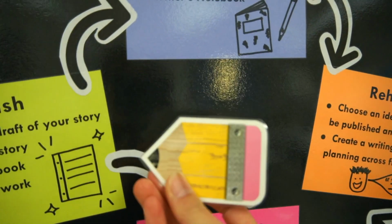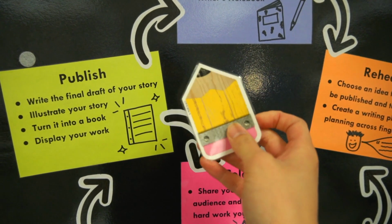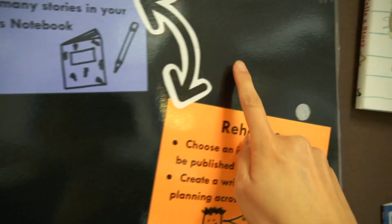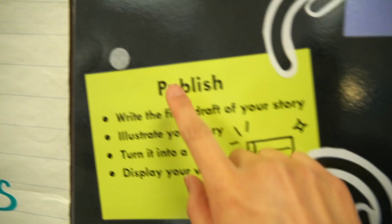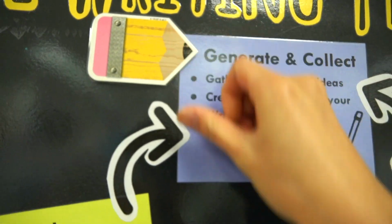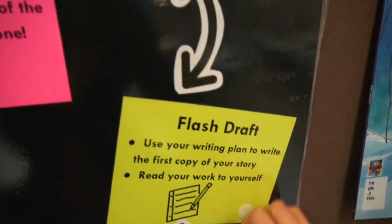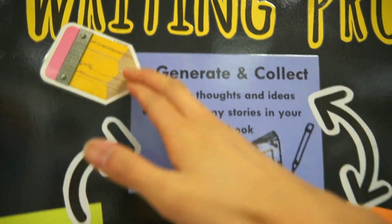And I like this little pencil thing that I do. It was one of those label cards that teachers use for labeling their cubbies or coat racks. All I did was stick a piece of Velcro on it, and I put Velcro on each little stage of the writing process. Whatever stage we're working on, stick the pencil on there, rip it off, move on to the next one, stick it on there, rip it off, and it just gives the kids a focus on what we're working on.